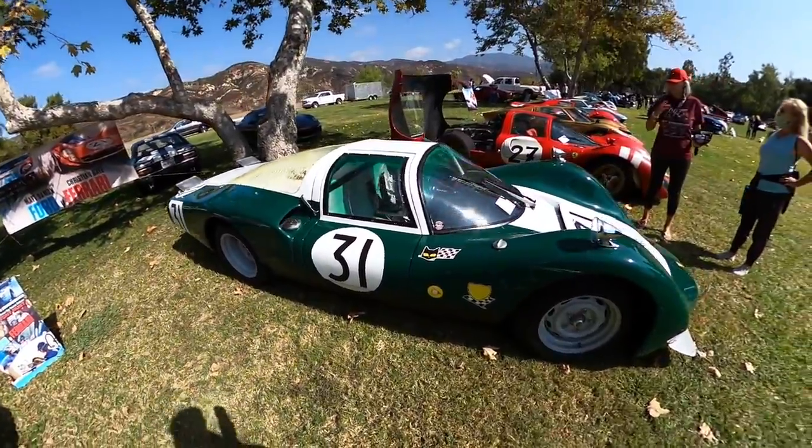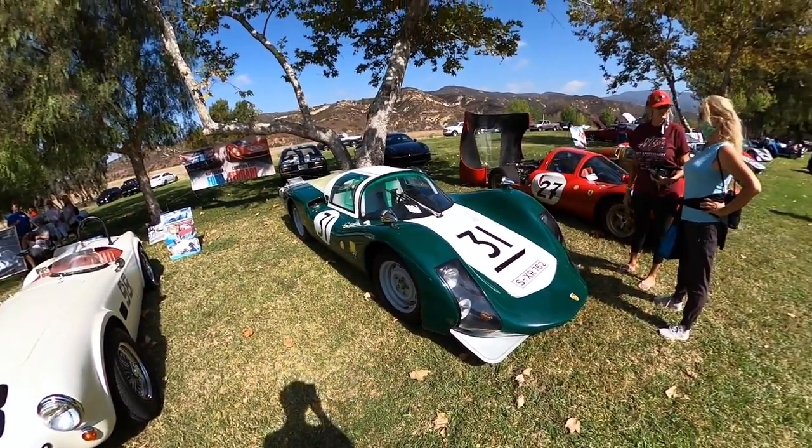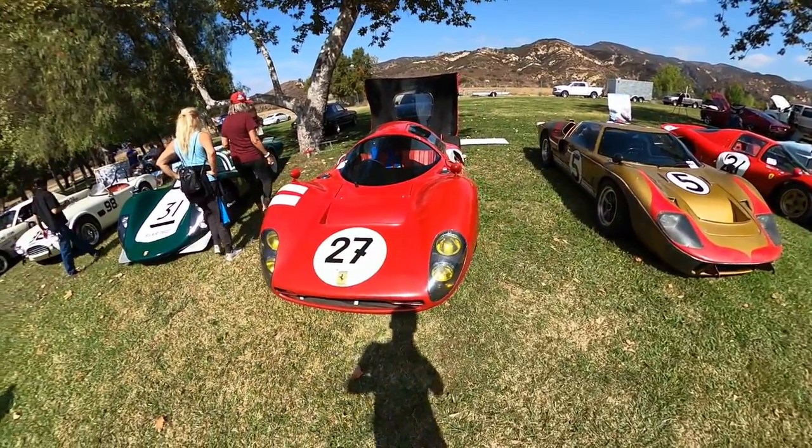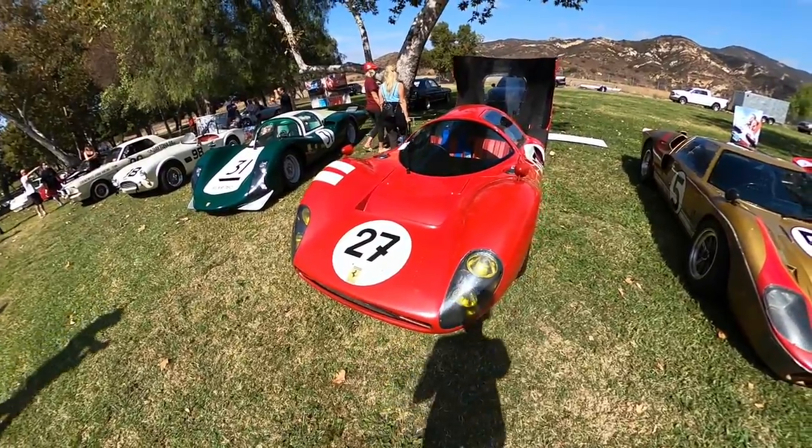And this, I believe, is a Porsche 908. But I love the color scheme. The green and white works so well. Now, this is a Ferrari P3, I believe. Might be a P4. I forget which year they switched between the two. But this is a gorgeous car.